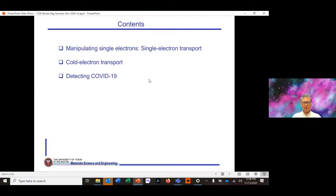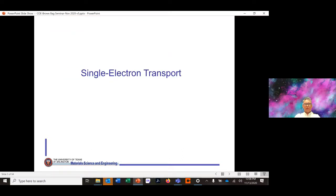We want to have very fast, cost-effective detection of COVID-19. Okay. So first topic is single electron transport.